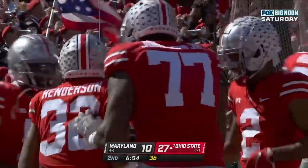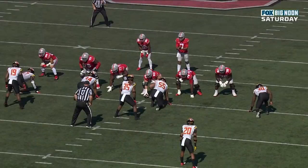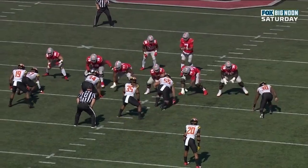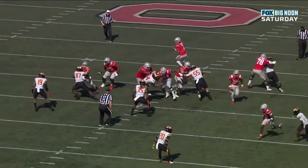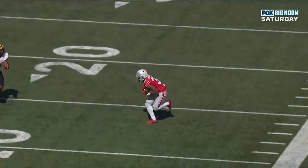Yeah, and this is the second time we saw it earlier with the linebackers. They're so keyed in to trying to stop this run game. Play two safeties deep, trying to play man-to-man with everybody else. And you get your eyes in the backfield, you're dead.